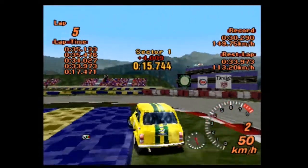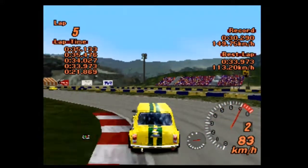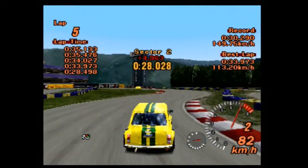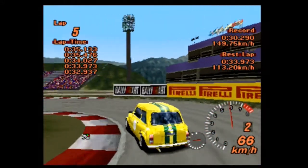Yeah, I can't remember what the MGF set a time of. I think it's like a 33.5, I want to say. Somewhere in that region. I'm not sure if the Mini can quite do that. At that 33.9, I was pushing this thing about as far as it can ever reasonably go.